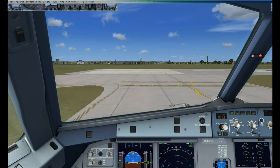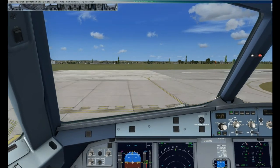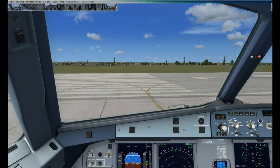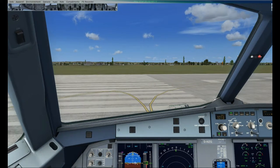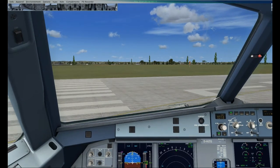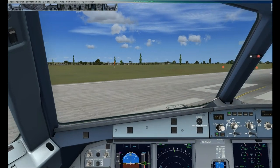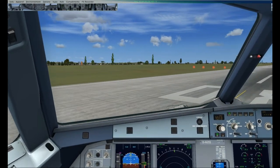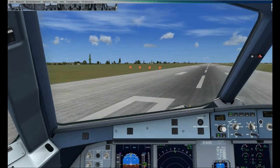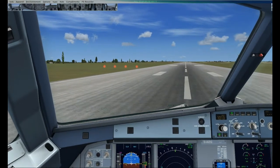Approaching 08 left. November. Cross runway 15 right. Hold short runway 15 left. On runway 08 left.